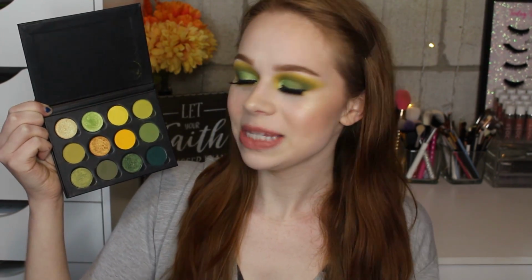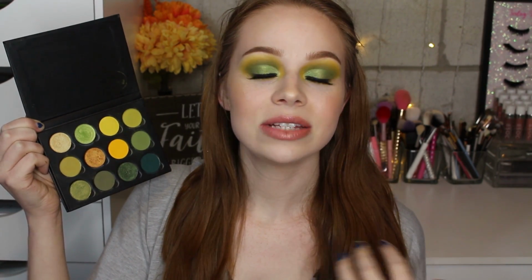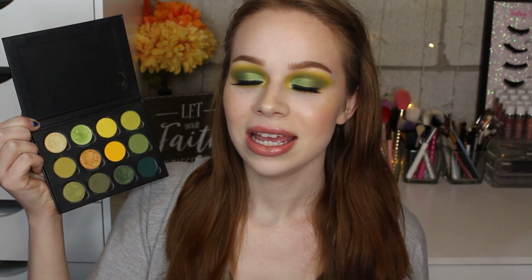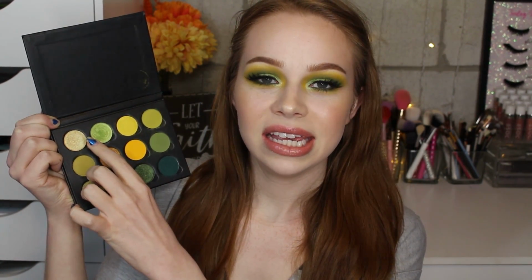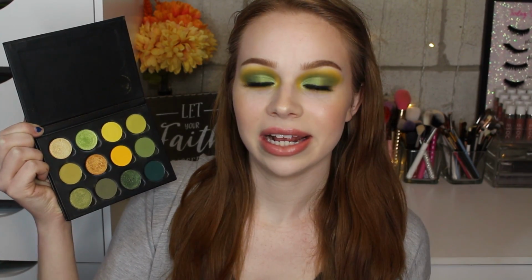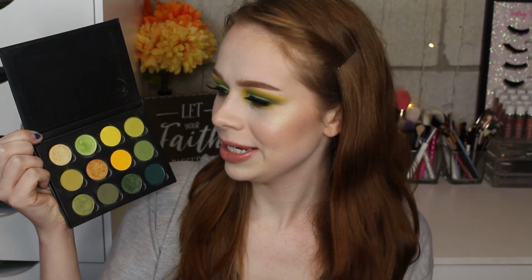Alright, so the first shade in this palette is Soul from Canon Cosmetics, and I felt like this was the perfect shade. Whenever I think of a palette, I always think there has to be an inner corner shade, and I love this one because I feel like it's super interesting. This is a yellow shadow that has a bluey green shift to it. I do find it to be more blue, but in the looks that I used it pulled more green because of what was surrounding it.